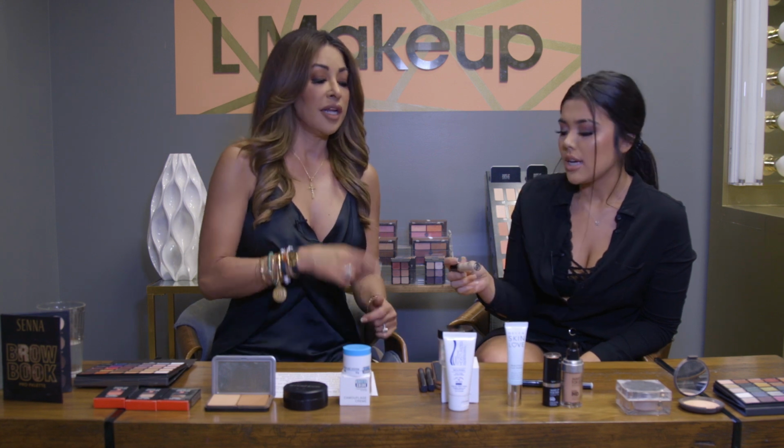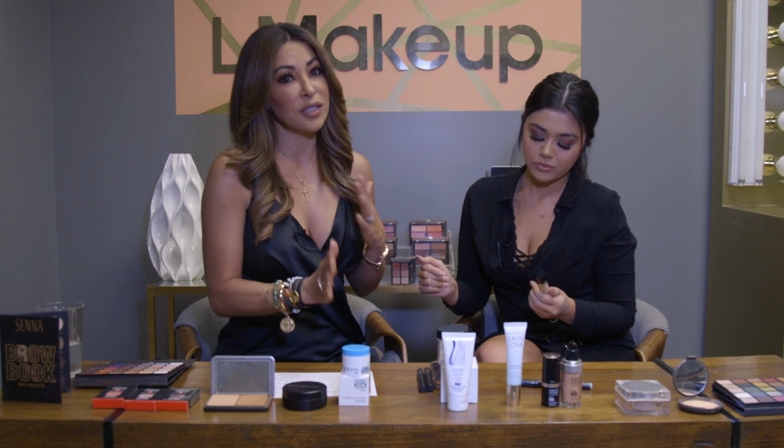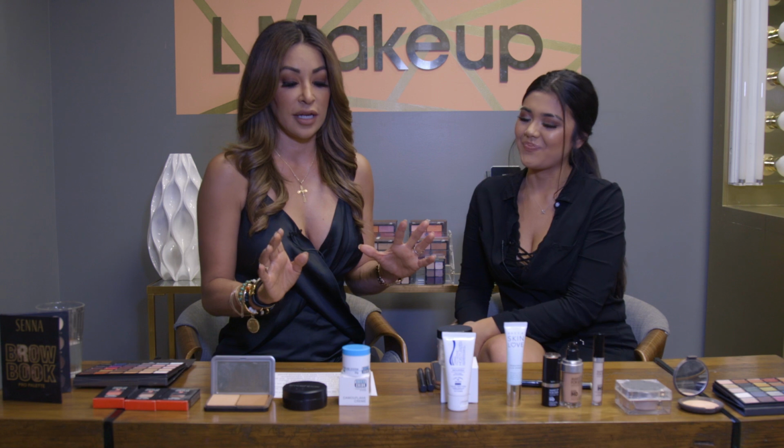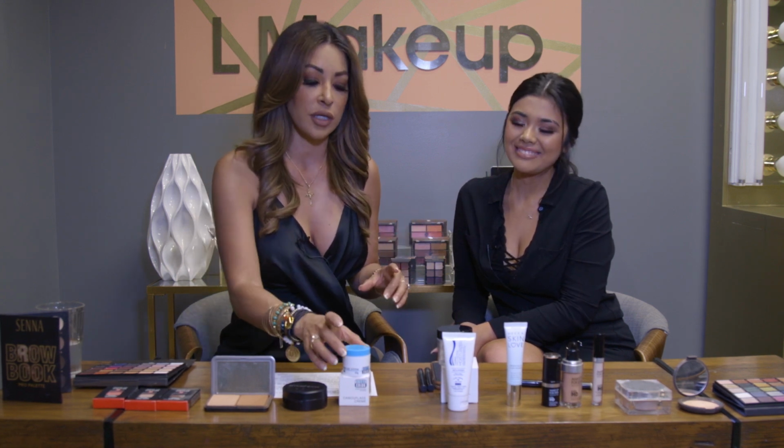It goes really well with the foundation because they're all in the same formula, the same line. Now I have noticed that if you don't work fast with that product, forget about it. It dries really fast. So you have to move quickly, and if you plan on using that as an eyeshadow base, you gotta move fast. But it is a great product. It is full coverage, which is really nice. You just have to be comfortable working with it, so you might want to practice with it a couple times.